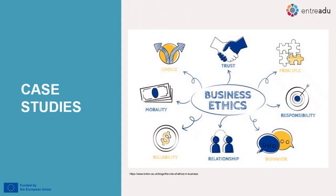In business, there's often a tension between doing what's profitable and doing what's ethical. Ethical choices may not always boost short-term profits, but they build long-term trust, loyalty, and a stronger, more sustainable brand. So how can businesses find that balance? First, develop a clear code of ethics. It gives employees and leaders a shared framework for making the right decisions. Second, train employees in ethical decision-making. When people know how to spot dilemmas and respond, they're more likely to act with integrity, even when it's tough.